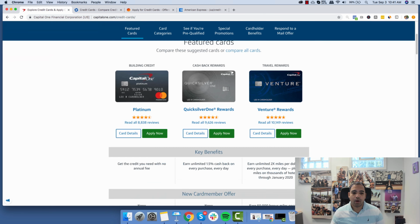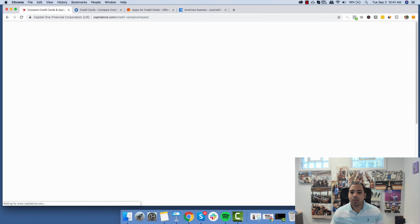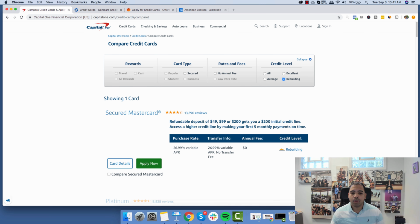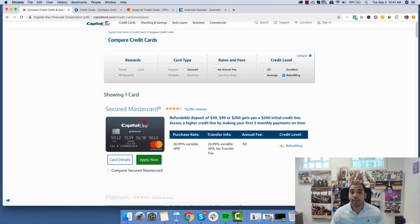If we go to compare all cards, you're going to see all these different types of credit cards from Capital One. Let's say the secured card. Click on credit level, click on rebuilding, and you're going to see this secured MasterCard. It says a refundable deposit of $49, $99, or $200 gets you a $200 initial credit line. So what does that mean? It means you deposit some money, like $49, $99, or $200, and it gets you a credit line.